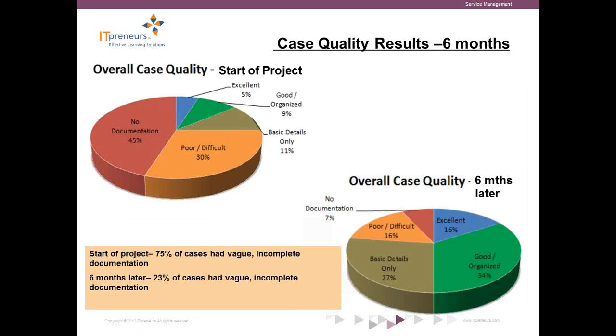The other result or measure that we also looked at is case quality, because not only is it important to get to resolution, it's important to document and start off with good quality information so you are able to resolve things as quickly as possible. And again, you can see at the start of the project, the pie graph on the top left-hand corner; the pie graph on the bottom right-hand corner is what we saw at the end of the project 6 months later.